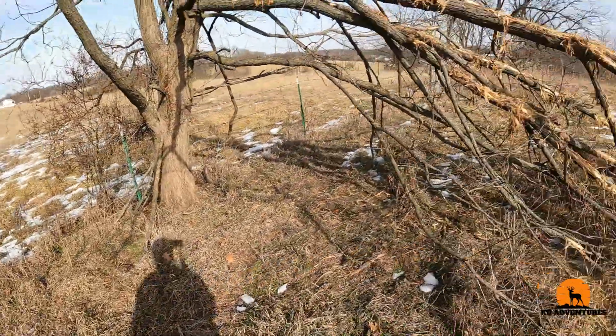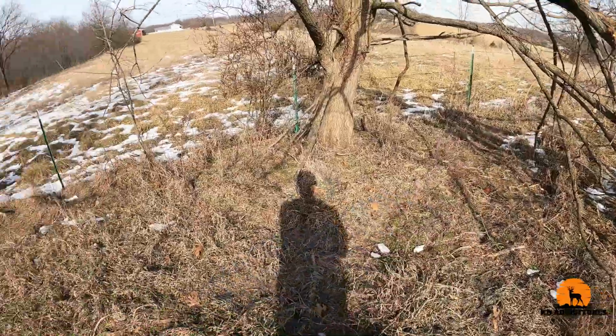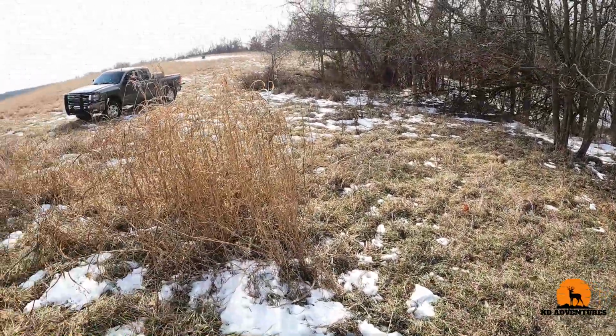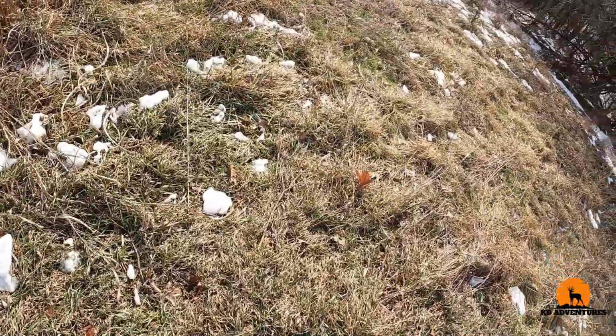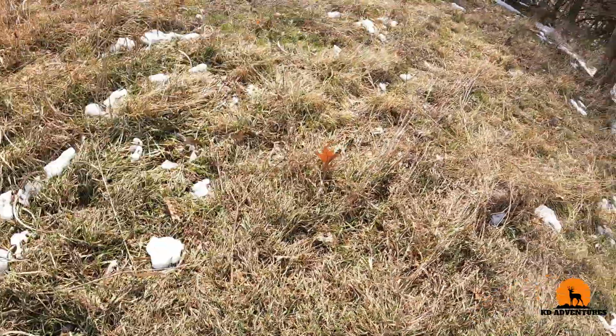Let me show you my location here. So I got a big old down tree, and you can kind of see there's a good trail running there on this fence row. Bunch of brush down over yonder, and it juts out to this field. And right over here, where's that at? I just saw, oh yeah, right there we got some coyote scat.